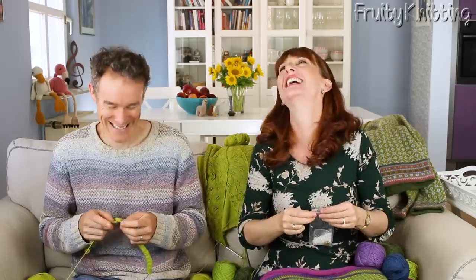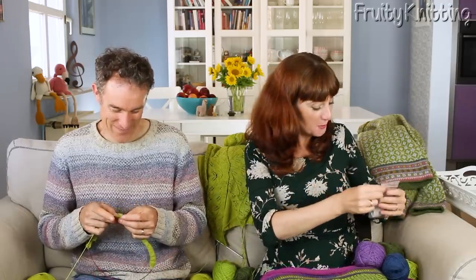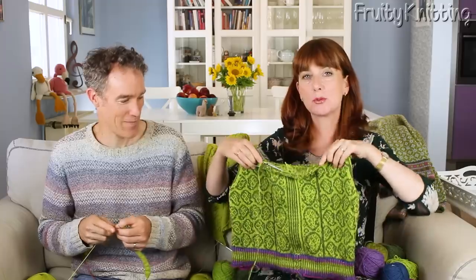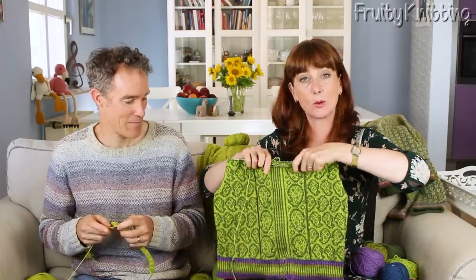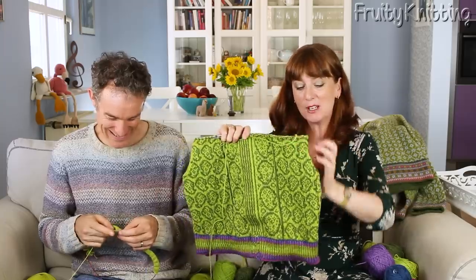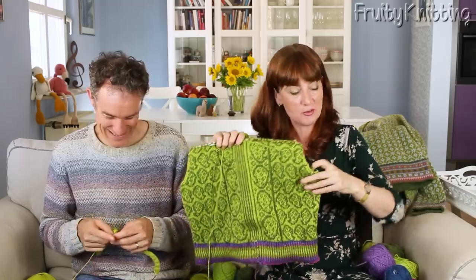Sequins. So one of the reasons why I picked this design was that after you've done all of the knitting, you actually get to do some embroidery on your knitting and sew on some sequins. And I've never done that before. So I'm really looking forward to doing that, which is going to be new for me.